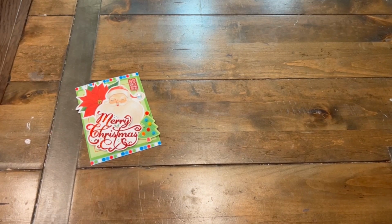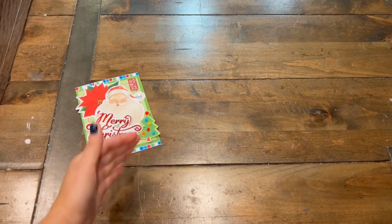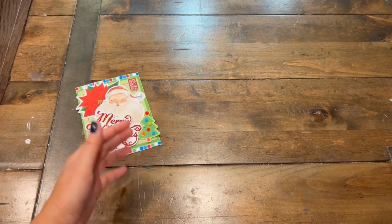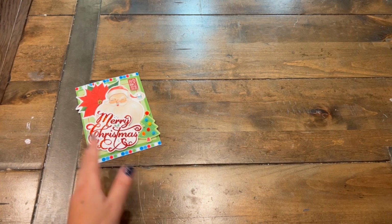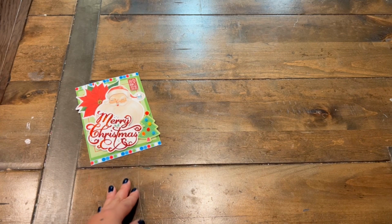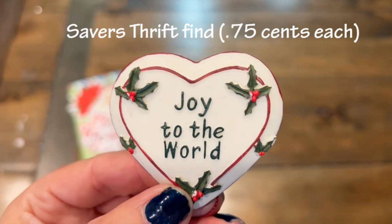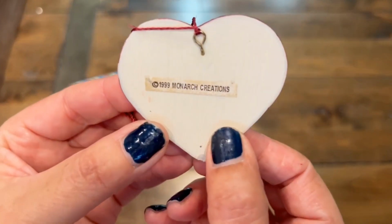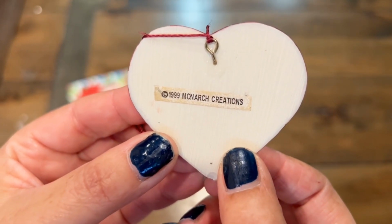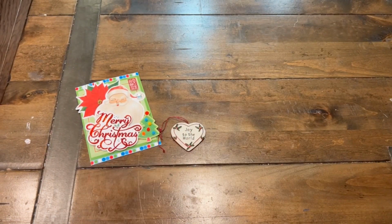The next prompt is, Oh Christmas Tree, and you have to find one or two vintage Christmas ornaments. Now, when I did go to the thrift shop, it was really hard to find something under $2 because of our really small budget. So I ended up getting this from my thrifted stash here at home. So we will consider these free and not added to that $12. The first item I have is this beautiful heart with hollies, and it says Joy to the World. And then it tells you 1999, Monarch Creations there. So that is ornament number one.